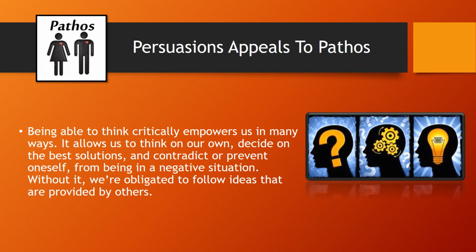Being able to think critically empowers us in many ways. It allows us to think on our own, decide on the best solutions, and prevent oneself from being in a negative situation. Without it, we're obligated to follow ideas that are provided by others. This may sound like a wise idea, but may only be good for the one presenting it. Thinking critically prepares us for the consequences of our decisions by asking probing questions. It makes our minds think quicker, formulate questions, and handle life situations a lot better without having to follow the ideas of others.